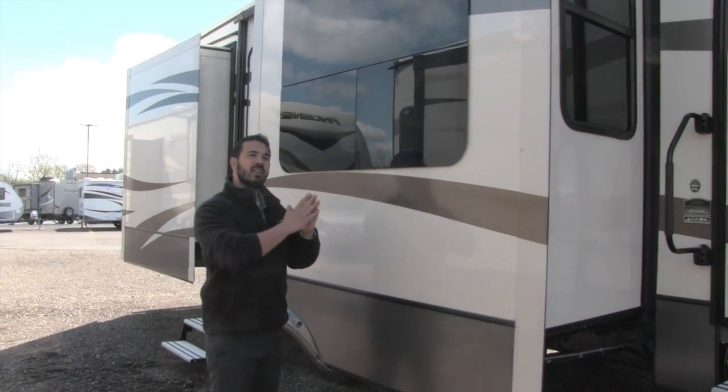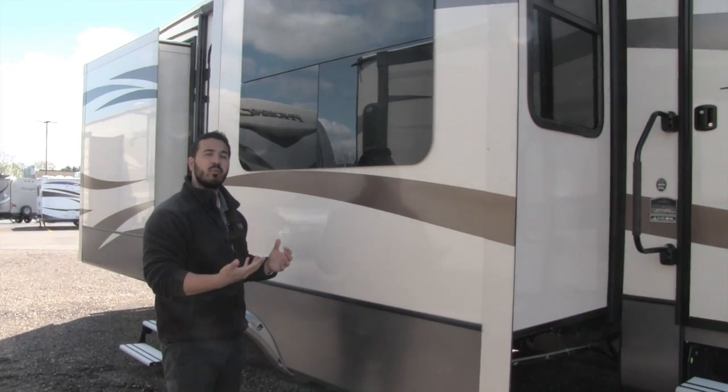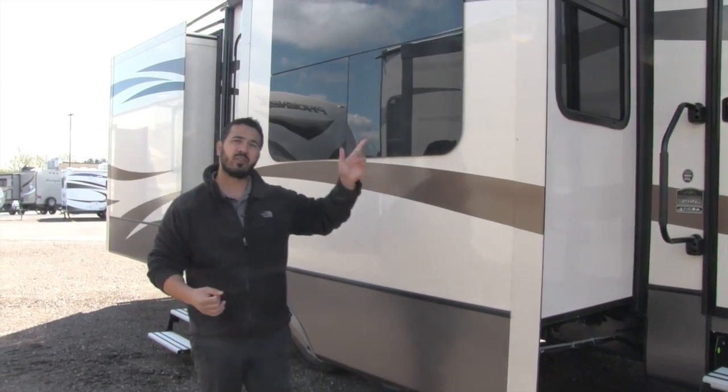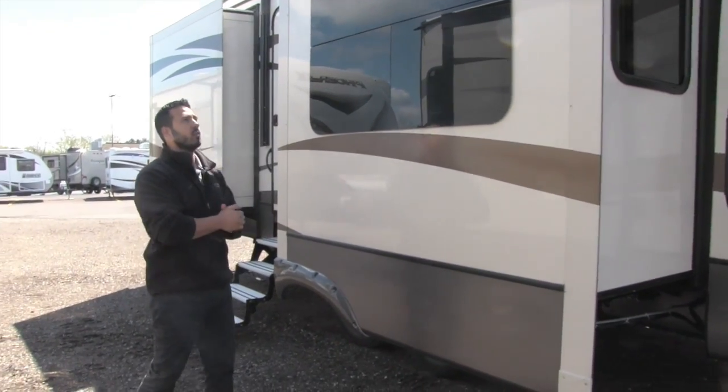And lastly, because of the way these open, you can tilt them open while it rains, so you get a nice breeze coming through. While it's raining, you don't have to worry about a bunch of rain coming in, especially if you turn on your max fan. I'll show you that inside. Really creates a lot of suction. You can really get a nice breeze going through there.